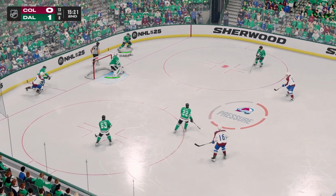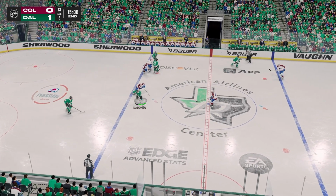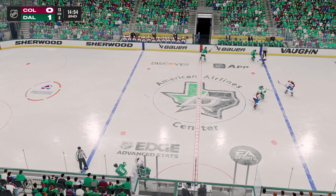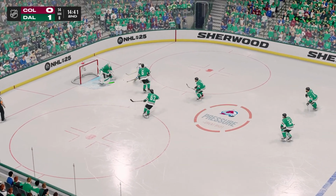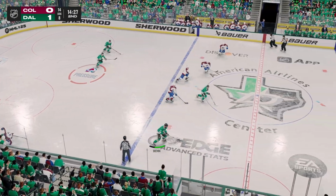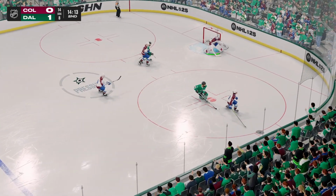The Stars scoop it up along the boards. Dumba's taking it from his own end. Puck scooped up by Dadonov. They fight for it along the boards. All alone! Oh, denies him on the play! And this is a great play by the tender to anticipate and get across to make that save.